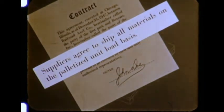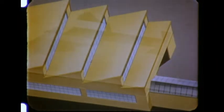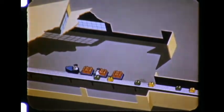And now many large manufacturers are stipulating in contracts that the suppliers agree to ship all materials on palletized unit loads. Here is an example of one large manufacturer's complete integration of modern materials handling equipment and methods in actual operation. Material flows from manufacturing to the warehouse by conveyors and on tractor trains. The tractor train unloads onto the conveyor system.